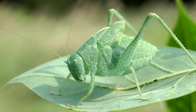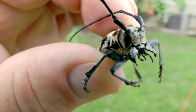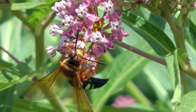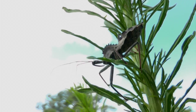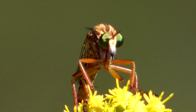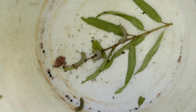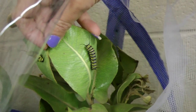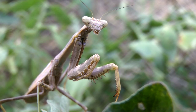I'm not saying you'd want to keep a bug for a pet. They're not cute and cuddly. Some of them sting or bite, and some are plain ugly. They really don't communicate with you, and it's often a hassle to provide their needs. But if you wanted to give it a try, a praying mantis might be your best bet.